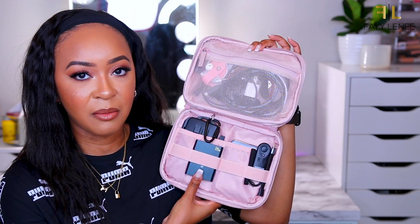And then also I picked up from the same company this little organizer case, which has been so helpful for me, honestly, because I have so much stuff that I need to keep up with when it comes to my tech related items. So this has really been a lifesaver with helping me to stay organized. So I have a zipper on the front. There's also a zipper in the back. And then when you open it up, you have all of these compartments.